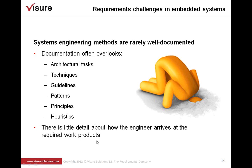A lot of methods are not well documented. In most organizations, everybody's probably read some books, been to some training, but there's no real documentation that really provides a standard process for all the methods that their system engineers are going to use. So there's not a lot of detail about how the engineer gets to the specific work product that they're delivering.